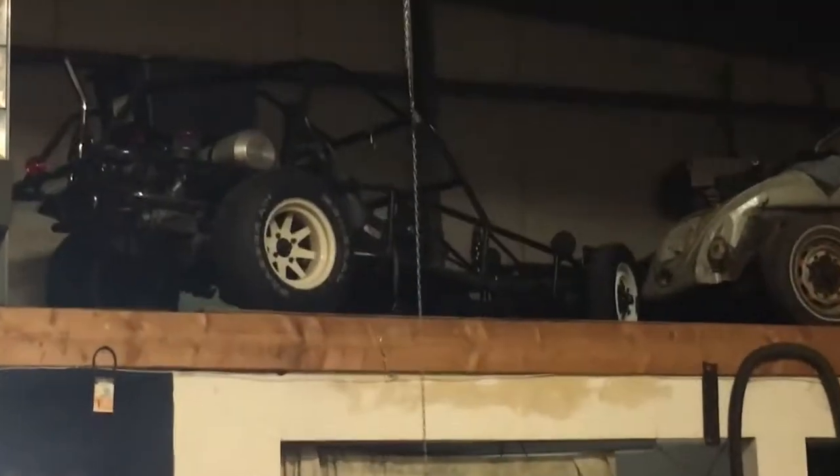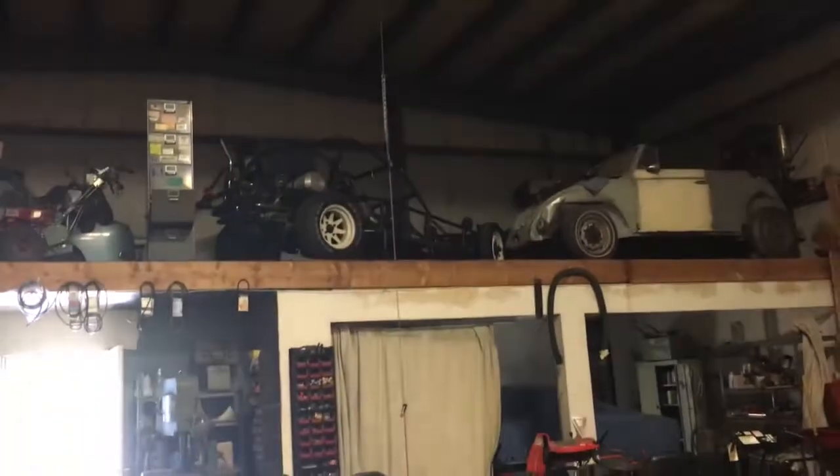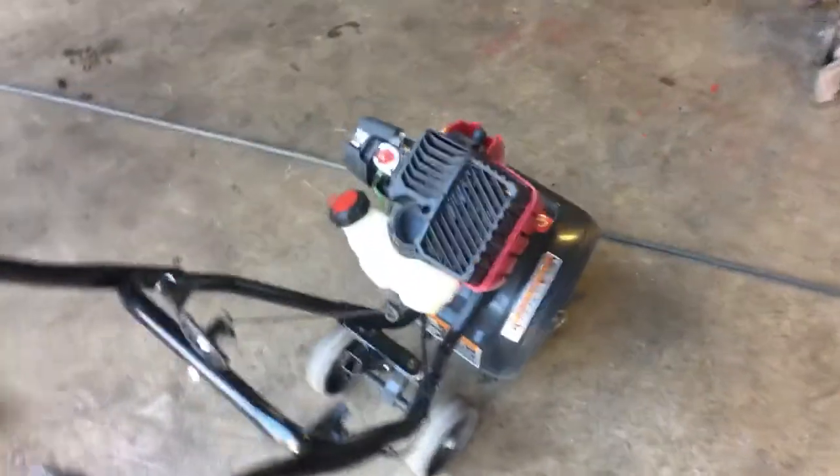Dude, look at that dune buggy up there. Alright, so we're gonna work on this. Which one do you want to do first? So this one gets working. Alright, we're gonna start parting out those two trailers. So I'm gonna put you guys in the GoPro and fast forward it with some music.